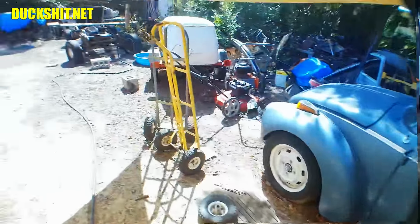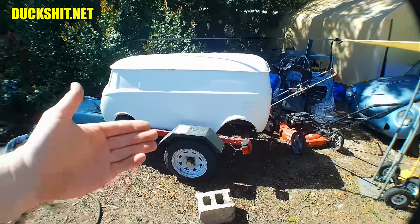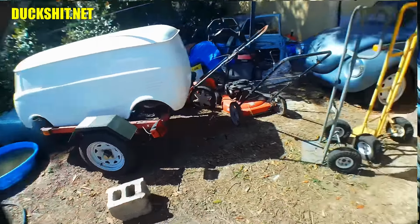I got to finish up the wiring on that this week. Last month I had the wiring on it, it worked, but I had the wiring on the wrong sides. So I pulled it all back out, and I just never got back around to fixing it. But anyway, that's coming up. So we'll have that done.